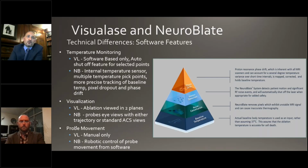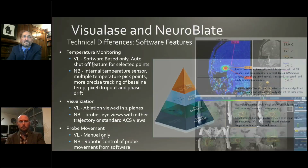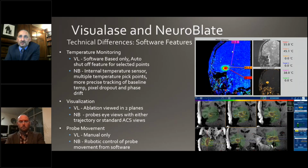And then, as we spoke before, the probe movement is manual with visual aids, whereas it's robotically controlled by the software with NeuroBlate. And here, this just shows some of the images from each. So this is the visual aid software that allows you to see how this temperature is occurring. And this is the illustration of the Arrhenius equation that is showing you what has been ablated. It's not terribly clear how that relates. You'd have to see it side by side with the other axial scan there, or coronal scan in this case. Here with NeuroBlate, you're able to see the growing volume of your ablation as it progresses, and it's just a little bit clearer. You also get to see it in multiple coronal sections here, as well as anatomical sections shown below.